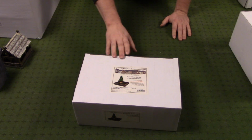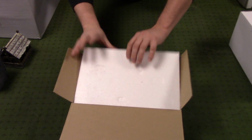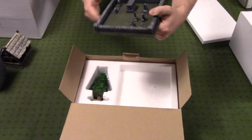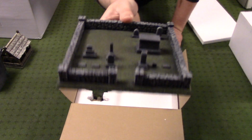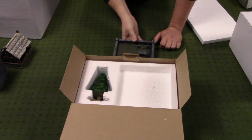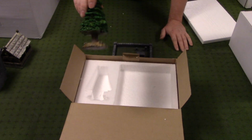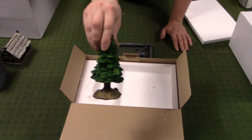Next up we have a piece that I am thrilled about. This is the graveyard. So in here you have an actual little graveyard with a little walkway gate to access it, and you might wonder, what is that big empty spot for? It is for these trees, which I just love Miniature Building Authority trees.